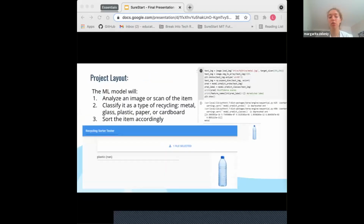Our layout is three separate steps. First, our machine learning model will analyze an image or scan the item. Then it would classify it as a type of recycling. So it would sort it to either metal, glass, plastic, paper, or cardboard, and then it would sort the item accordingly. So within our trash can in our final physical model, this would be going down separate chutes, sorting whatever item was thrown into the trash.